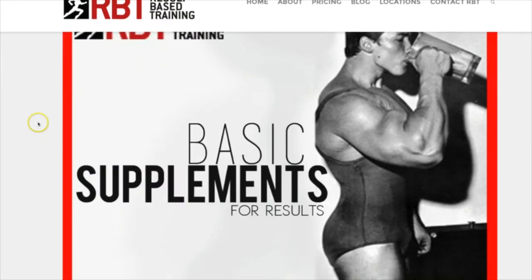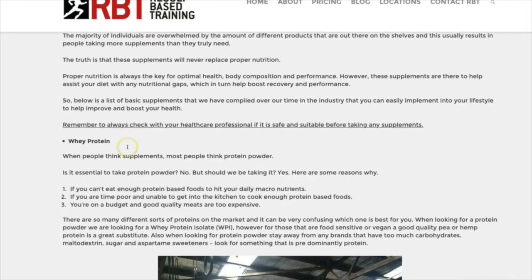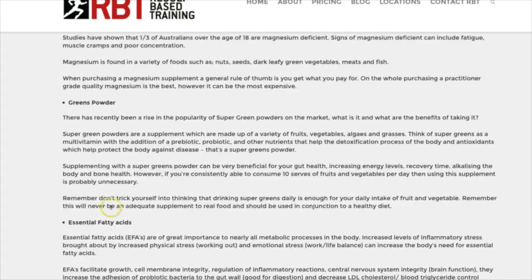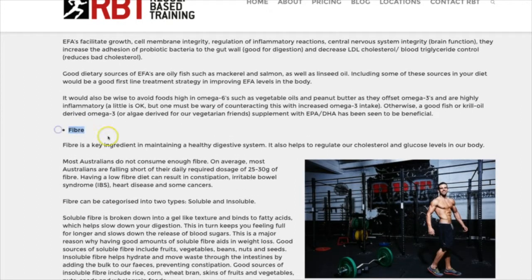As we're looking at this blog post here, they're doing a good job with photos that are visually appealing. They have different information, so they actually outlined the top 5 supplements: whey protein, magnesium, greens powder, fatty acids, and fiber. So they have 5 different supplements here.